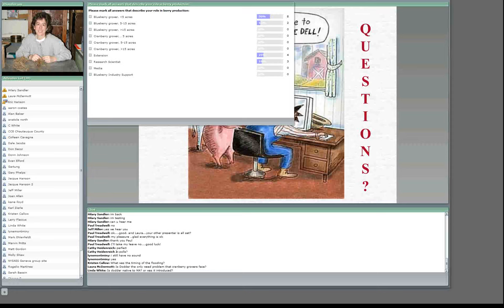Okay, so I see Linda's asking if dodder is native to Massachusetts or if it's introduced. I believe it's native to this area. Dodder is such a ubiquitous plant that you can find it in the swamplands, growing just about anywhere. But as far as it being native to cranberry bogs, it probably was brought in from the wetlands and from some of the uplands that surround the actual production areas.